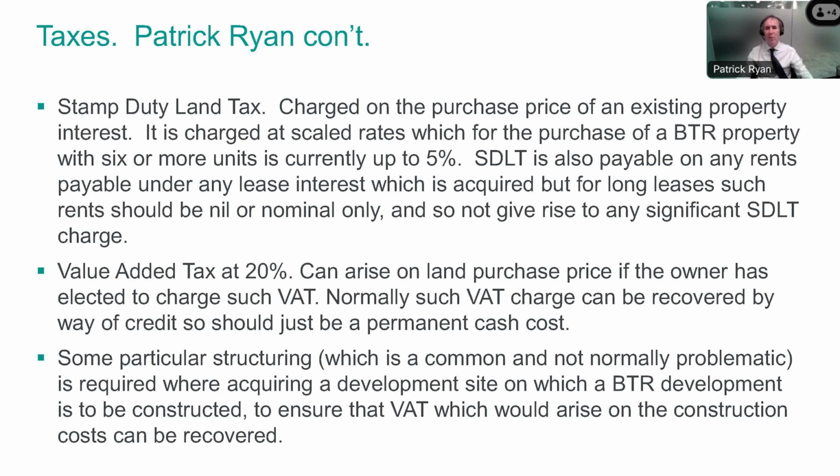Next, value-added tax, 20%, can arise on property transactions if the owner has, what we say over here, elected to charge VAT on the land. But normally such VAT charge can be recovered by the investor in its credit arrangements with the Inland Revenue, and so should not be a permanent cash cost to the transaction.